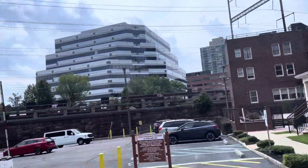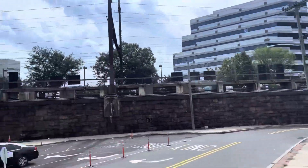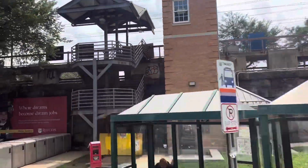And if you look to your right, you'll see the New Brunswick train station. It services Amtrak as well as NJ Transit. You can get all the way down to Florida, all the way up to Canada. I've taken the train to travel around countless times.